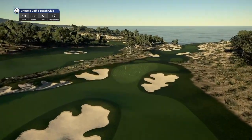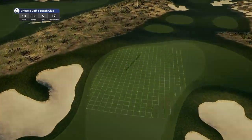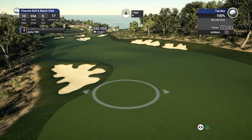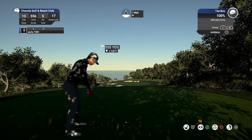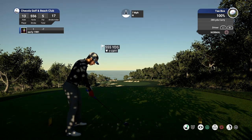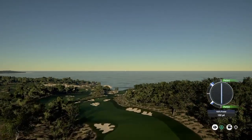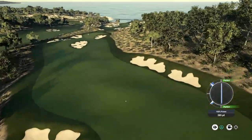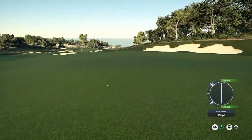But hole 13, par 5, second easiest hole on the course, coming in at stroke index 17. Playing 556 yards. So this time we've got a 7-mile-per-hour wind in our favour. So setting this down the left side of the fairway. Applied a touch of draw. Just trying to take an aggressive line here. And hopefully this ball kicks all the way down this left-hand side.